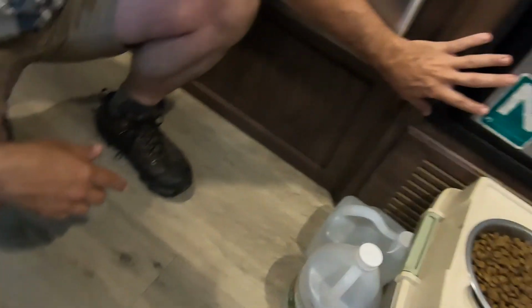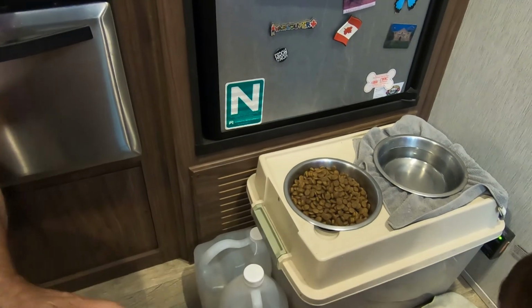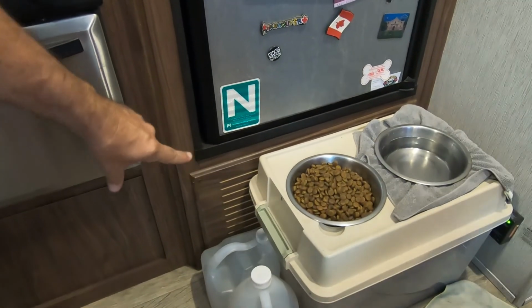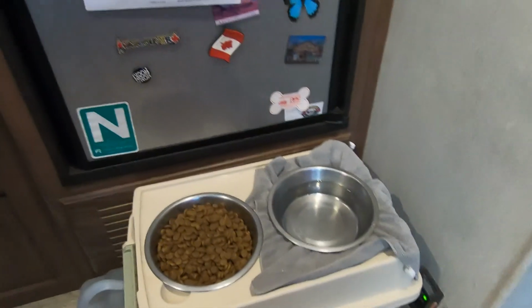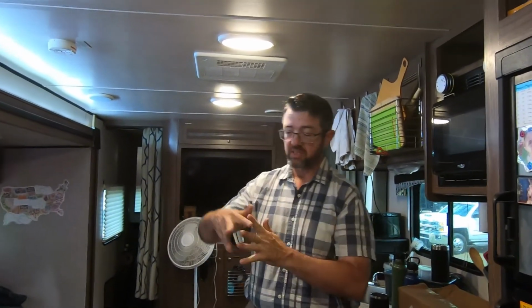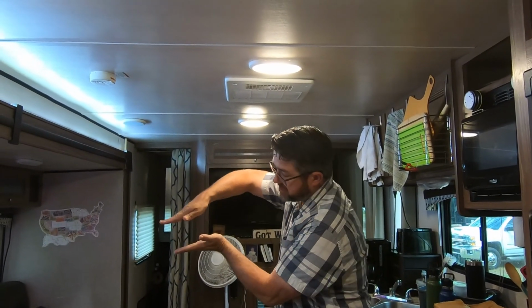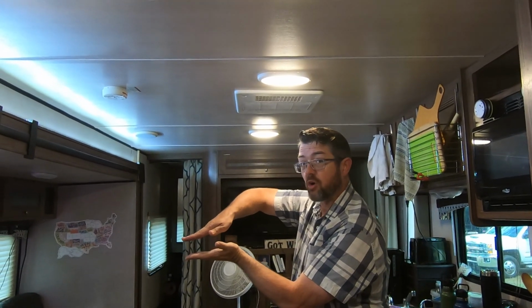So our furnace is actually mounted down here behind the fridge. This is the intake for the furnace. And what happens is fur from your fur babies will get sucked in to the intake on the furnace, and they will hit what's called a sail switch. That sail switch will get clogged and it will get stuck. And the purpose of a sail switch is it will raise a certain amount based on the airflow. And if it doesn't have enough airflow, it won't let your furnace turn on.